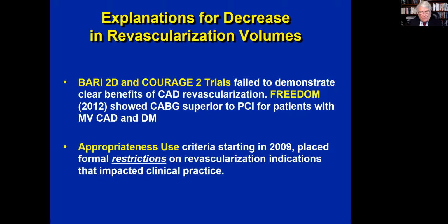I mean, the BARI 2D and COURAGE trials failed to demonstrate clear benefits of coronary artery disease revascularization. The FREEDOM trial, on the other hand, showed CABG superior to PCI for patients with multivessel disease and diabetes. Then we also had the appropriate use criteria. It started around 2009, and that placed more formal restrictions on any type of revascularization indications that definitely, I think, had a negative impact on clinical practice.